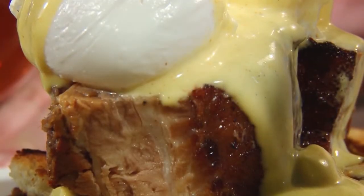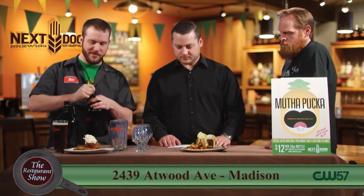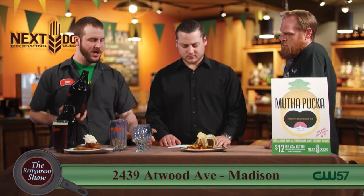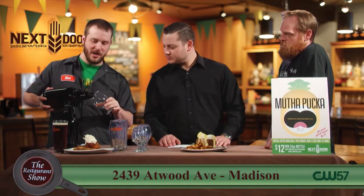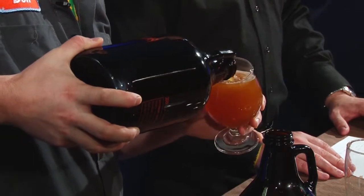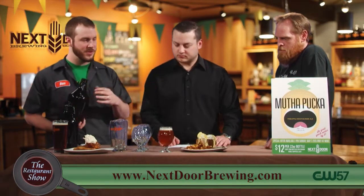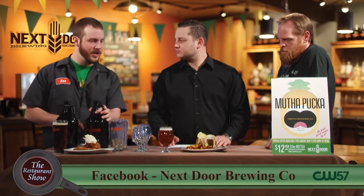And we also have a beer pairing for the Benedict as well. Absolutely. With the big flavors of the pork belly Benedict, we thought one of our newer beers as well, our Ice Cutter IPA, would be a good pairing with that. Served in a goblet, since it is 8.5% alcohol here. But it's got a nice citrusy taste, which I think really complements some of the tarragon you're going to get in there.